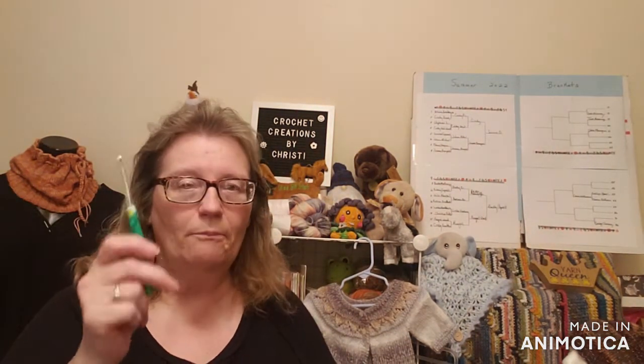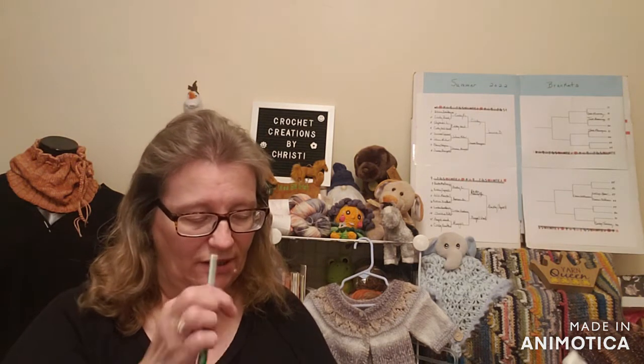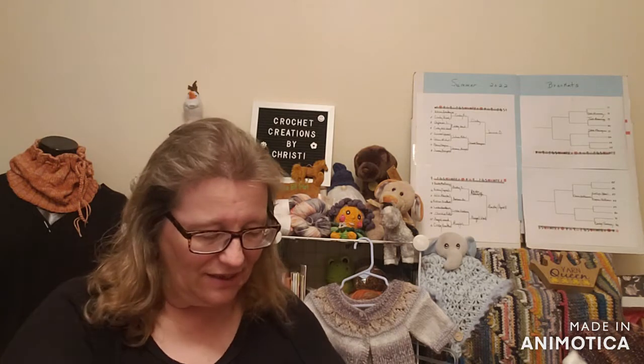If it was one of those open-ended ones, I probably would put it in a giveaway because I can't use those. You're always trying to grab the yarn and it doesn't grab, so it falls off, and it just drives me nuts. I've wasted a lot of my day. I don't need to waste my time doing that. I like to grab the yarn and hold on to it.